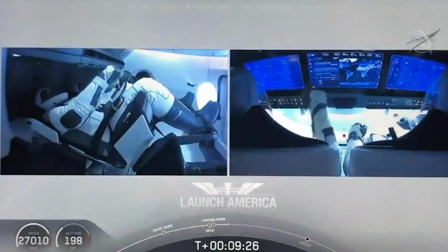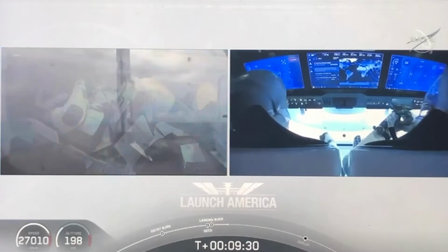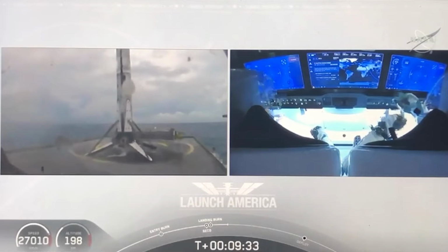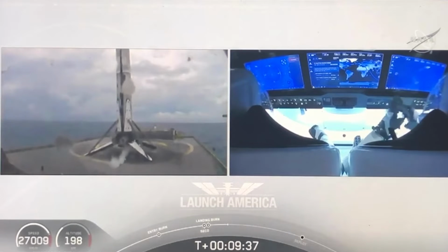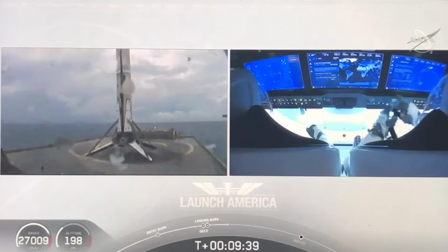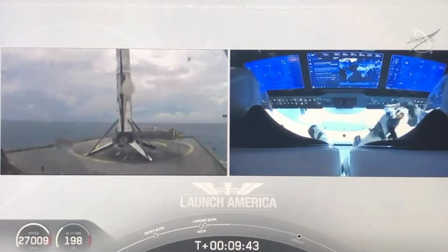Looks like we lost that live view, but we'll wait for confirmation of that landing shortly here. Falcon 9 first stage is successfully landed. And aboard there you can see on your screen, Falcon 9 has landed. This is the first Falcon 9 to carry humans to orbit, so very exciting for us.